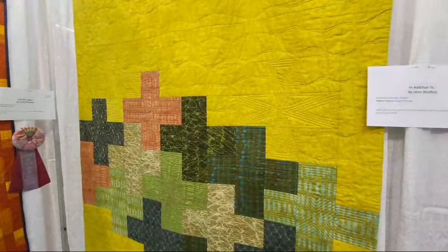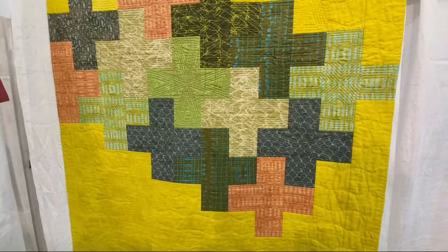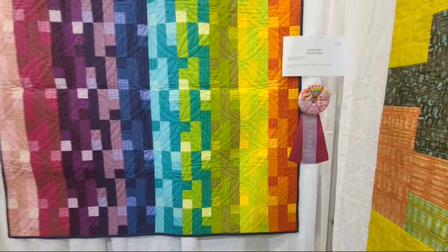Jane Warfield. This is by Leslie Procop, and it is honorable mention. What a cute bow, a ribbon, I should say. Love that.